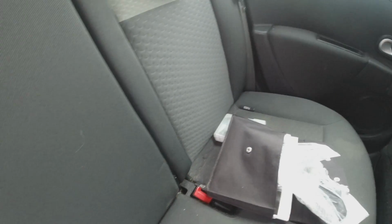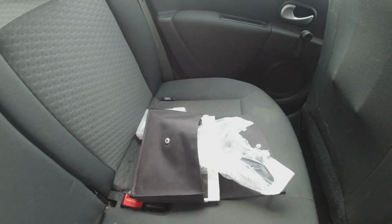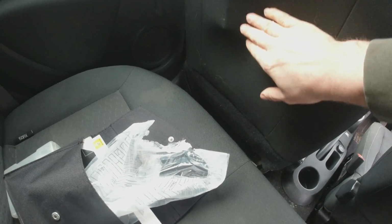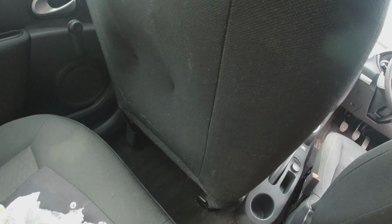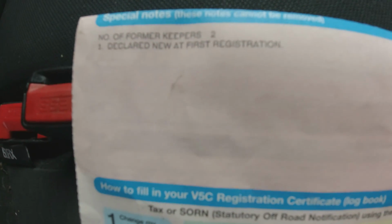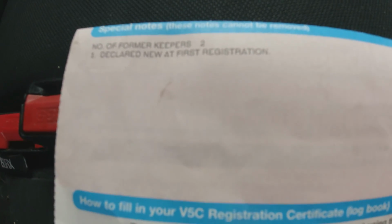And these rear seats again, no burns or tears on those at all. Oh, I don't know what that is. Oh, it's where someone's leant something on the back of it that's gone in again. So again, just a good clean. Two former keepers, so low keepers for the age of the vehicle.